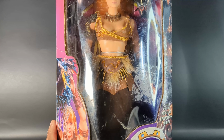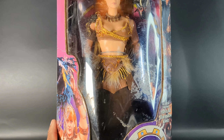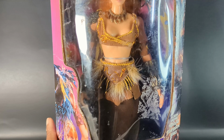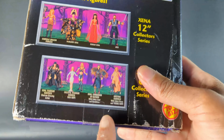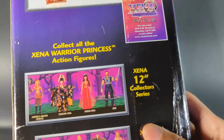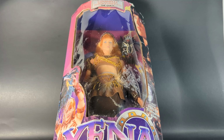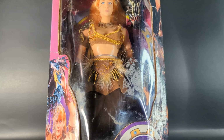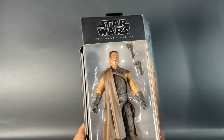Now all of these, I'm just doing a quick show and tell. I'll do reviews of all these eventually, but because of my backlog, it will take some time. But I just wanted to show off this first one because it's cool, and apparently, you can see here they have the 6 inches and then they have the 12-inch ones. I didn't even realize they had so many 12-inch, but that's very cool. So I'm definitely going to be looking to get my hands on more of these because look at the outfit. I can't wait to review this. All right, so moving on.